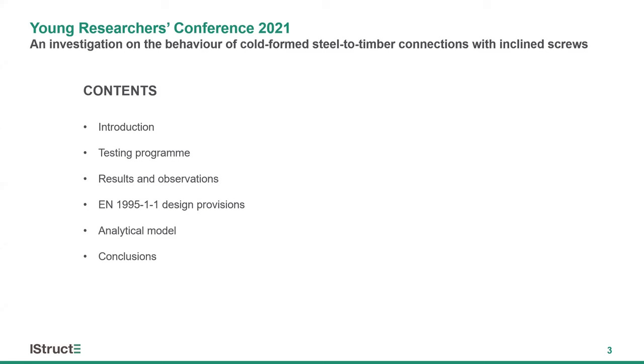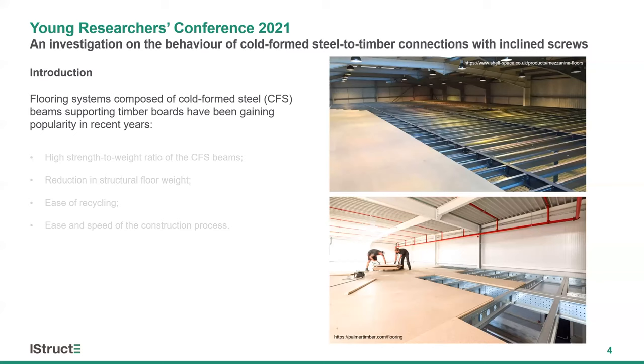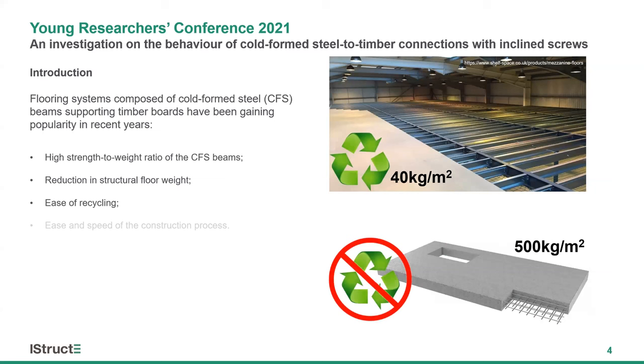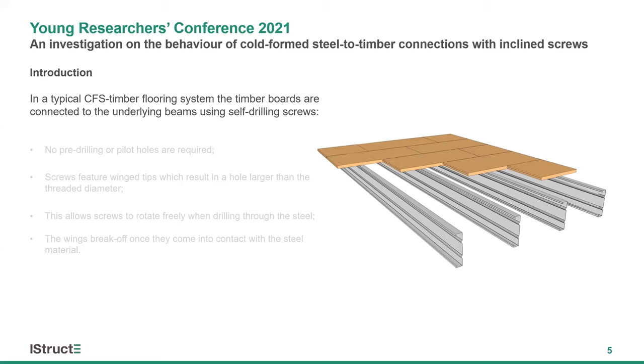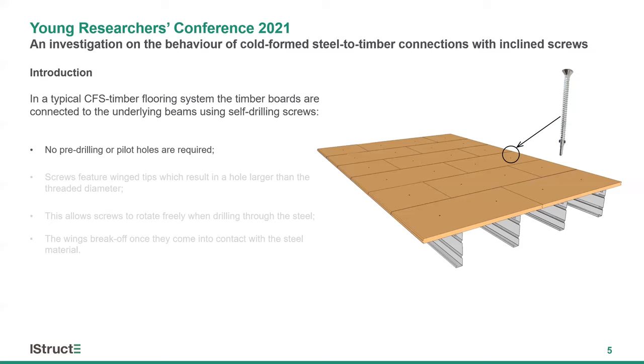Flooring systems composed of cold-formed steel beams supporting timber boards have been gaining popularity in recent years, primarily due to the high strength to weight ratio of the cold-formed steel beams, the reduction in structural floor weight, the ease of recycling and the possibility of reuse, and the ease and speed of the construction process when compared to traditional flooring systems. In a typical system, the timber boards are connected to the underlying steel beams via self-drilling screws, and therefore no pre-drilling or pilot holes are required.